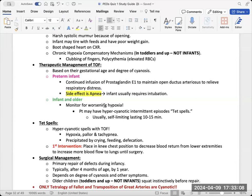For an infant and older, we have to monitor for worsening hypoxia, that these patients are going to have what we call TET spells. And these are really super cyanotic episodes, which we call TET spells, and they're usually self-limiting after 10 to 15 minutes. If they have one, they're going to look pale, they're going to be tachypneic, they're going to have crying, feeding, all these problems. The priority intervention when we see a TET spell, and for someone who has tetralogy of Fallot, who's an infant and older, they're going to be put into the knee-chest position to decrease the blood return from the lower extremities and increase it to the lungs, okay?